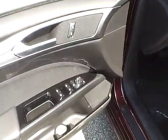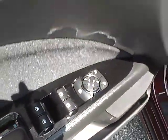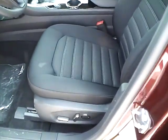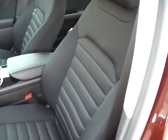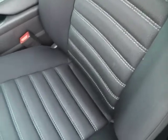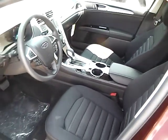Inside the vehicle, you do get power windows, power door locks, and power mirrors. The driver's seat is powered, which also brings out the interior of the car. You have a very nice white stitching. The front seats are considered front bucket cloth.